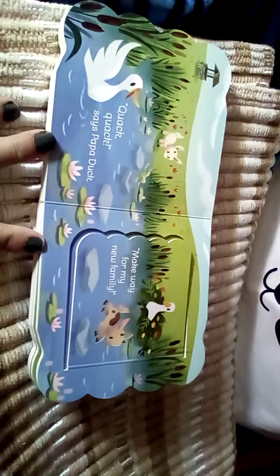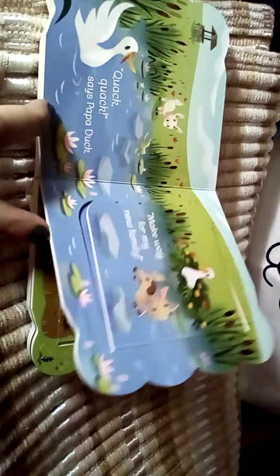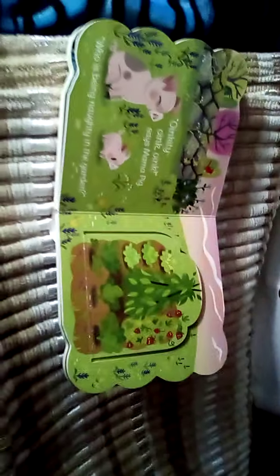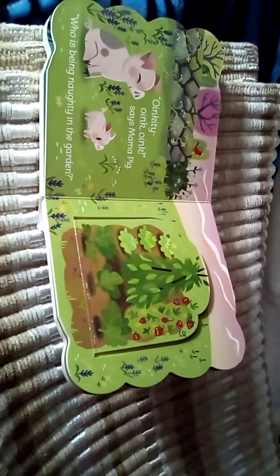B is for baby? What is C for? Cat? D is for duck? E is for maybe elephant. F is for fruit. G is for, what is G for? Green or grass.